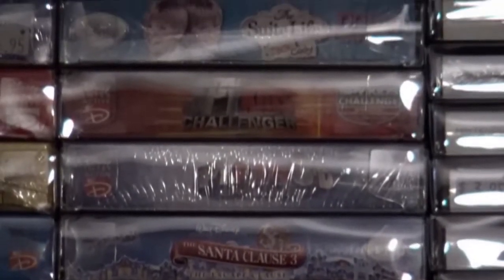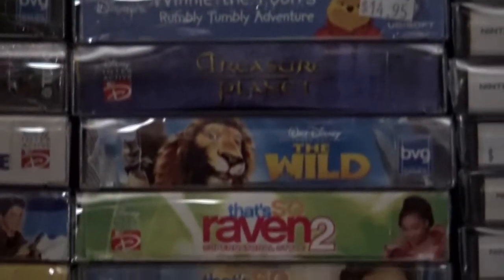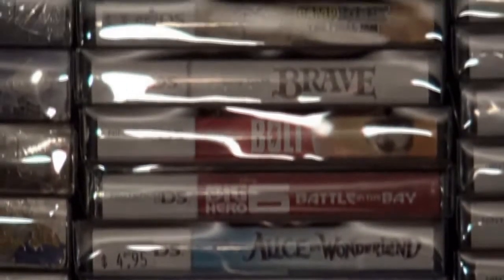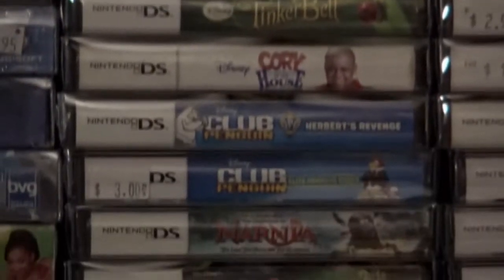And then we get to the Super Nintendo exclusive Timon and Pumbaa's Jungle Games. Games like Mickey Speedway USA came out for the Game Boy Color, also came out for the N64. Disney's Tigger's Honey Hunt. And I also have the Game Gear and Sega CD versions of these games. A ton of PS2 stuff, a ton of Wii stuff.